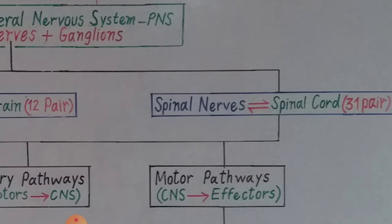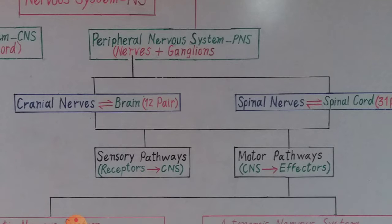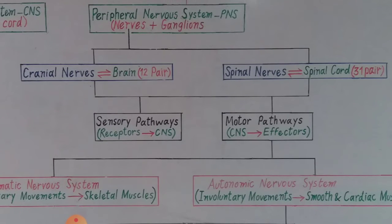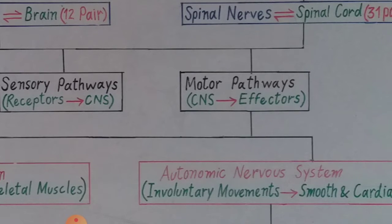Cranial nerves and spinal nerves together make two pathways: sensory pathways and motor pathways. Sensory pathways are those pathways in which the stimulus message is taken from receptors and sent to the central nervous system, whereas in motor pathways the response message is sent from the central nervous system to the effectors.